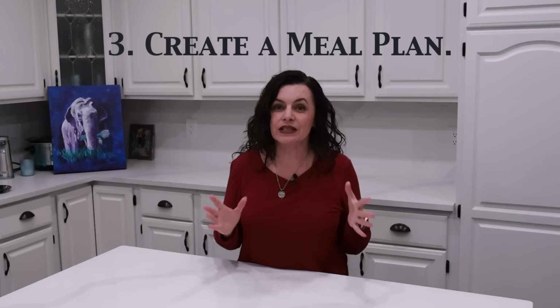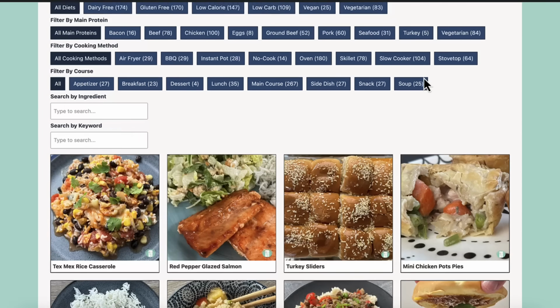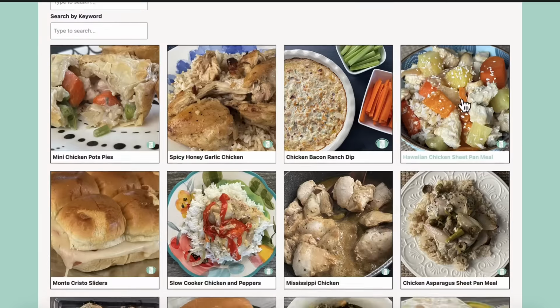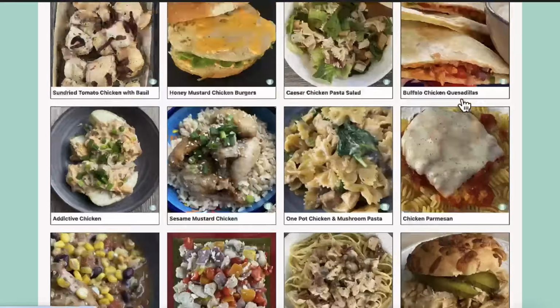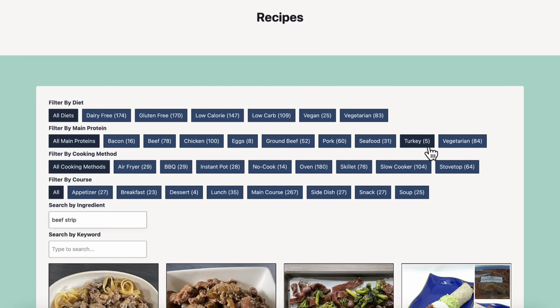The next thing you're going to do is use the Freezer Meals 101 Club to create a custom meal plan for yourself using the things that are on sale. You can easily filter by protein, so if you found an amazing sale on chicken, you can click that chicken button and filter all the chicken recipes. Or if you found 2-for-1 beef strips like I did once, actually recently I found 2-for-1 chicken drumsticks. So anyway, with the beef strips, you can type beef strips into the ingredients bar and they will populate and you can just choose the recipes you want from there, add them into your meal plan, and then your meal planning is done for you.